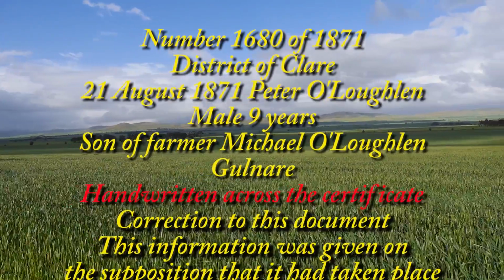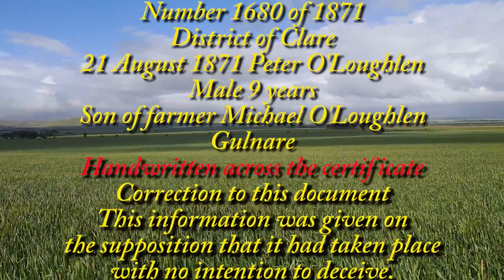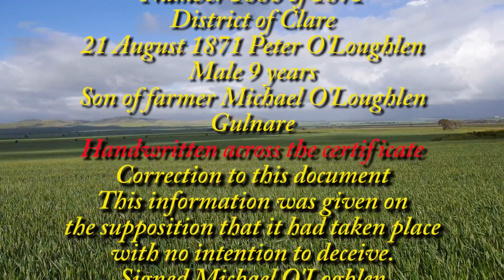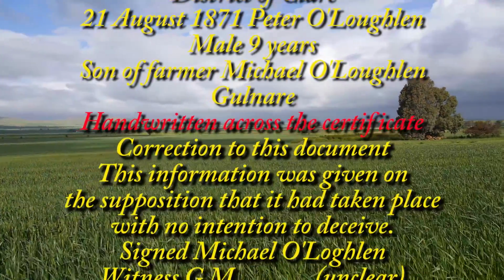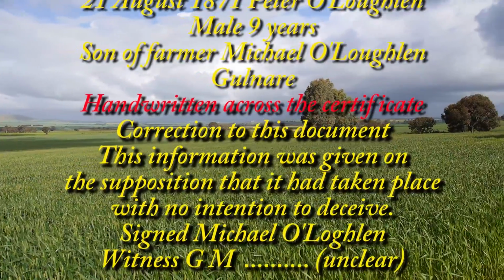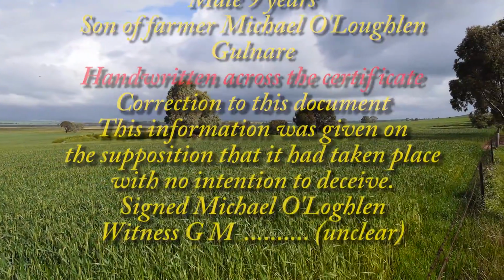The death certificate reads, number 1680 of 1871, District of Clare, 21st of August 1871, Peter O'Loughlin, male, 9 years, son of farmer Michael O'Loughlin of Gulnare. Handwritten across the certificate is the following: correction to this document. This information was given on the supposition that it had taken place with no intention to deceive. Signed, Michael O'Loughlin.